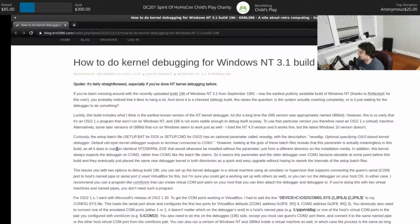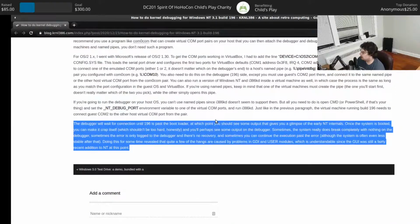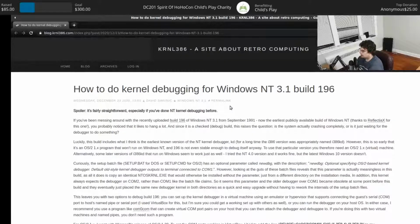So let's see here. This kernel expects the debugger on COM2. The parameter comes obsolete. So set up the kernel debugger in a virtual machine, connected to the serial port. Apparently it does work under VirtualBox, or you can run the debugger on your host system. And you have to run the debugger on Microsoft's release of OS/2. That doesn't surprise me. Interesting. This is basically how you do it on modern versions. I just need to be able to plug the serial port into something.